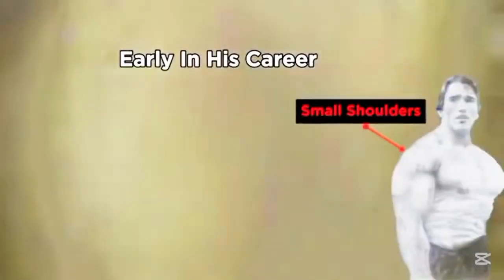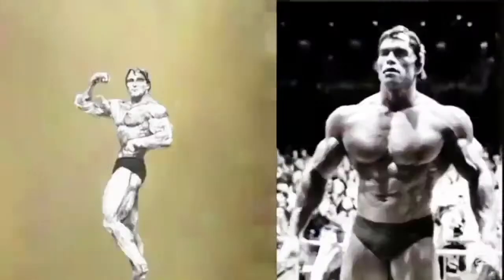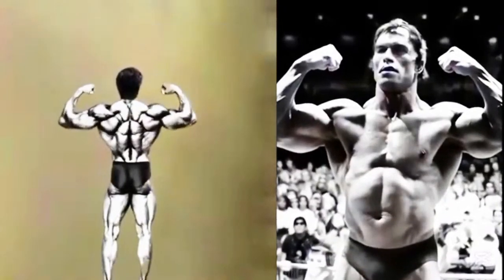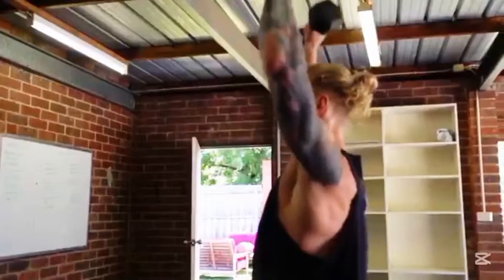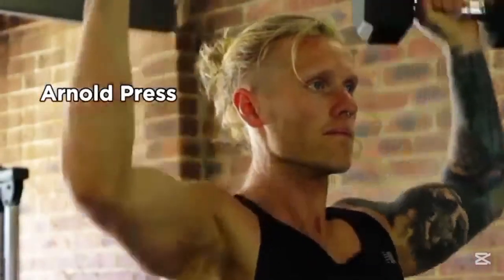But early in his career, his shoulders were holding him back. They lacked the full round shape that could dominate a stage, and in a sport judged by perfection, that was enough to hold him back from victory. So he created his own brutal twist: the Arnold press, a movement designed to hit every angle and force his shoulders to grow.